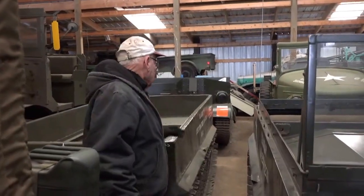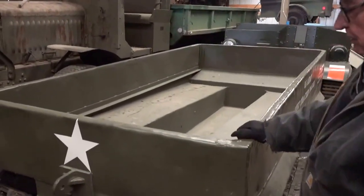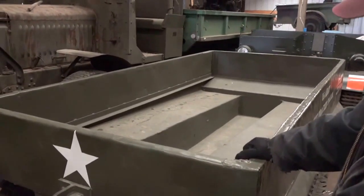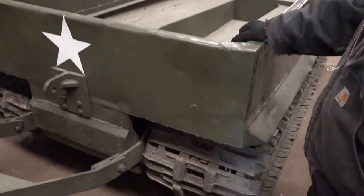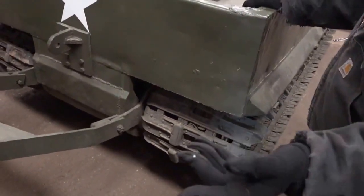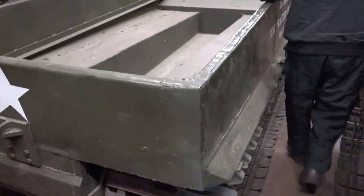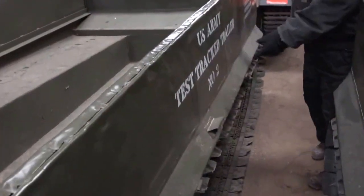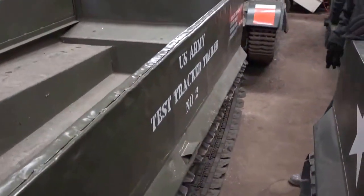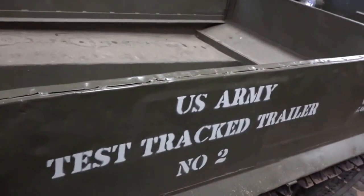And then we had, this is a trailer with a Jeep running gear in it. And the Studebaker people made the Weasel, and they said they never made a trailer. And I said, well, they made 2, because this is the exact lettering that was on it. Test track vehicle trailer number 2. But they still don't admit they ever made it.